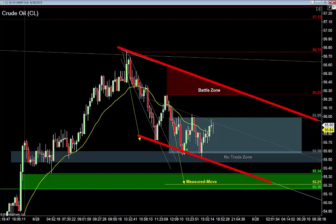Long term, it may be bullish, I'm not going to argue with that. Long term, it definitely is bullish. But in the short term right now, there's a great opportunity here to pick a shot going higher, possibly with a trap high right off of the high of this new hidden channel.